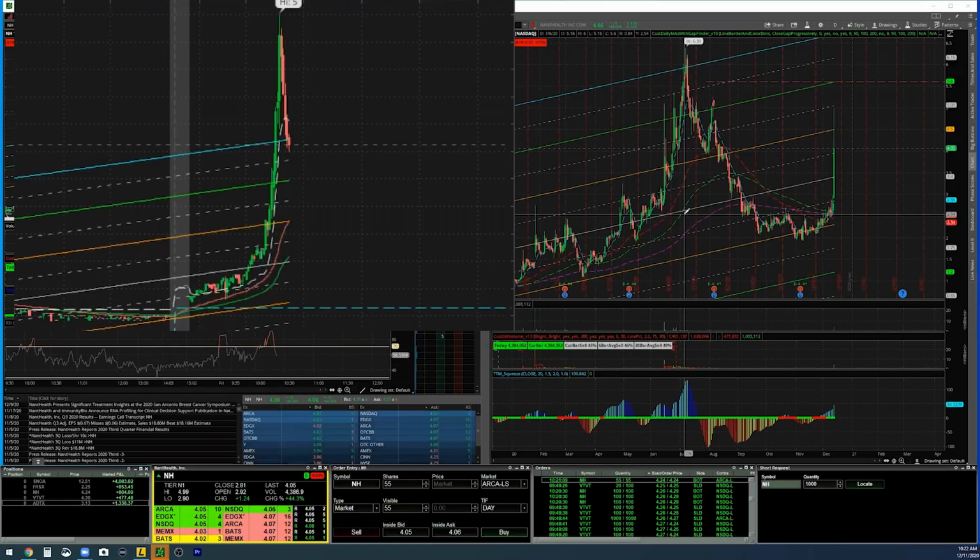Look at that fading move. Could have held that short a little longer. Imagine if I still had those 6,000 shares. Booyah. That would have been nice.